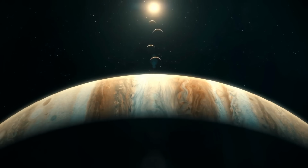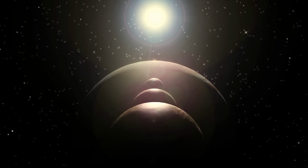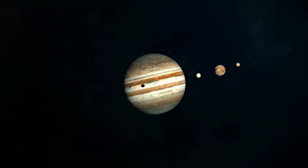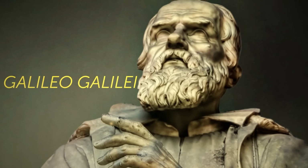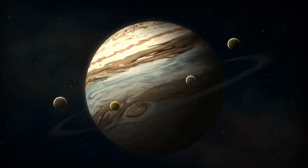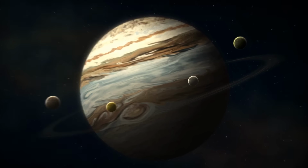Jupiter has 79 known moons, and the four biggest of them that are particularly interesting are Galilean moons. They were named after Galileo Galilei. He discovered them in the 17th century. They have something in common, but at the same time are all very different.